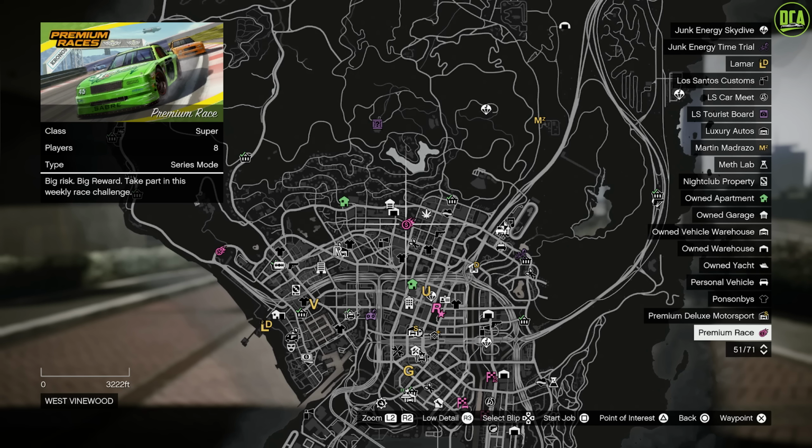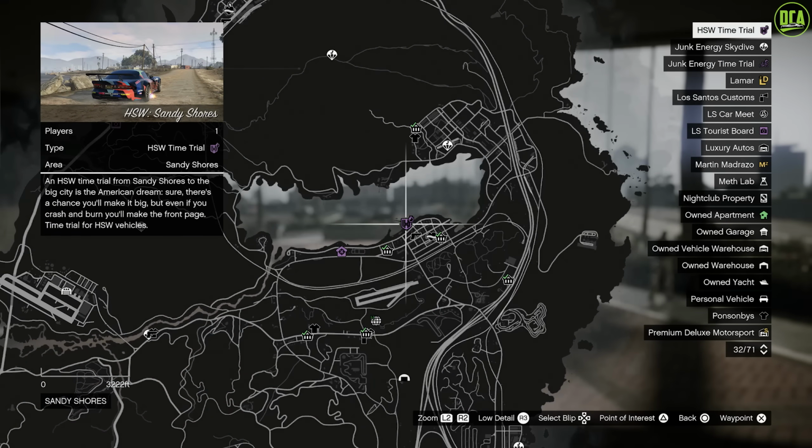And if you're on current gen, I highly recommend using the HSW Weaponized Ignus or the HSW Cyclone 2. And lastly, for current gen console users, the HSW time trial is Sandy Shores. As always, the HSW Hakuchou Drag is the best one for these.